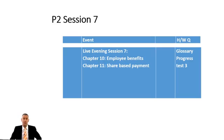So we're doing 3 chapters tonight, which sounds horrendous. It's not nearly as bad as it sounds, but you definitely will be finding that I invest the majority of my time on the leases, and these 2 fellas over my shoulder here now, employee benefits and share-based payment, will be squeezed into the last hour, which is about right for them.